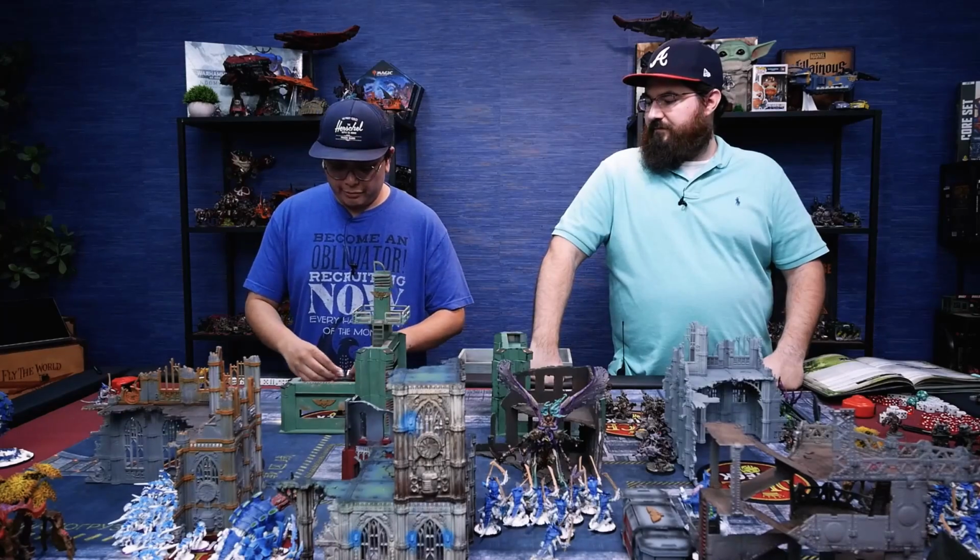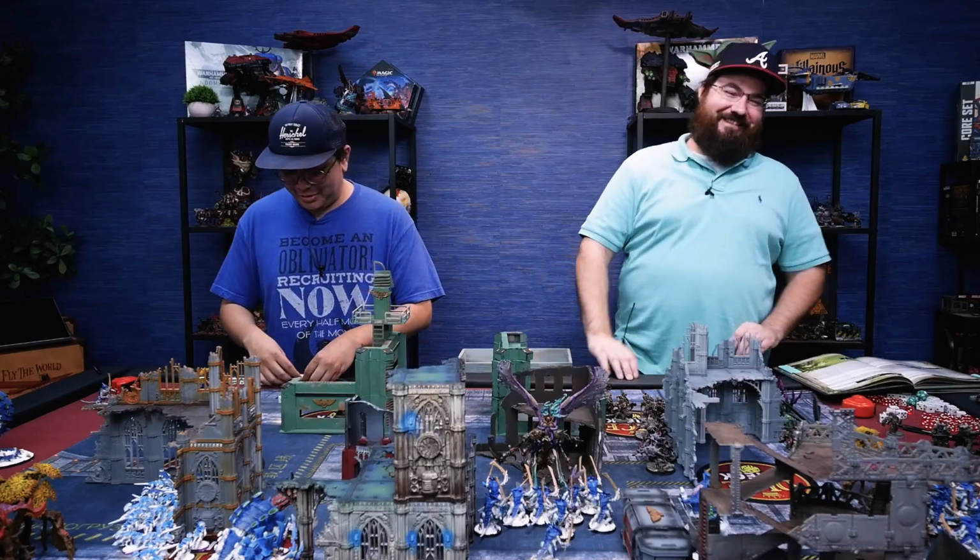They all get 4 attacks each using the bone swords melee combat. Correct. So we are doing 24 attacks with bone swords.